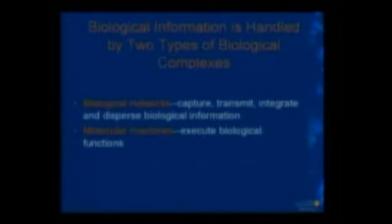The second point that I've already made is that information is processed by two complex kinds of structures. One are biological networks, and what they can do is capture the information, transmit the information, integrate and modulate it in really interesting ways, and then output it to the second structure, which are complex molecular machines that actually execute biology. And I'll just say that the interface between these two structures is not nearly as discrete as we thought in the past. But this is the essence of what we have to understand for systems biology.